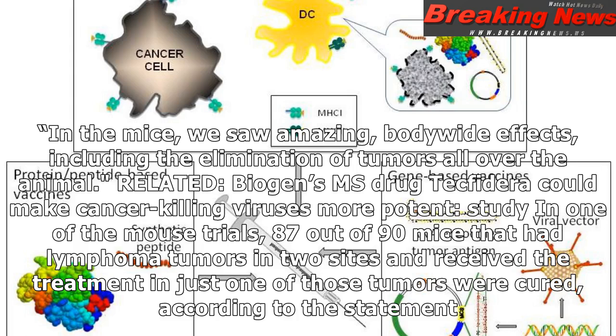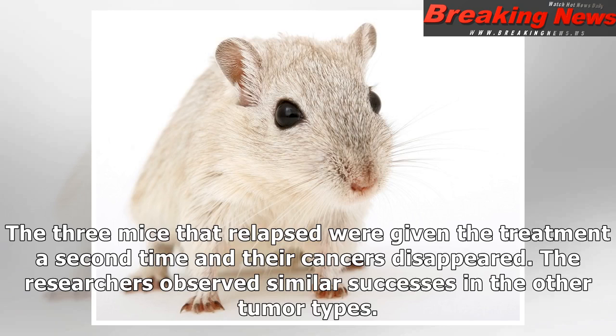In one of the mouse trials, 87 out of 90 mice that had lymphoma tumors in two sites and received the treatment in just one of those tumors were cured, according to the statement. The 3 mice that relapsed were given the treatment a second time and their cancers disappeared. The researchers observed similar successes in the other tumor types.